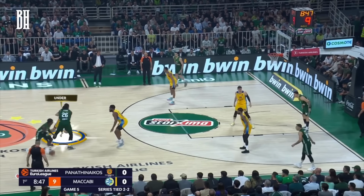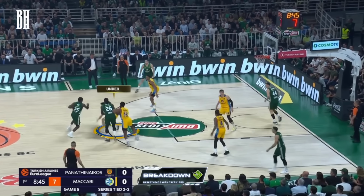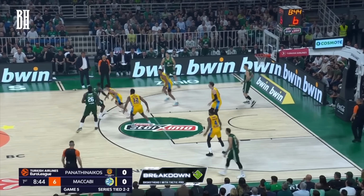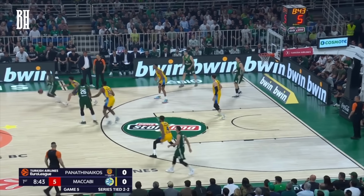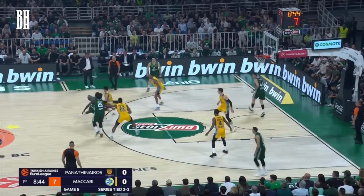In Game 5, Nunn faced a variety of defensive setups but proved unstoppable. With DiBartolomeo guarding him, Maccabi employed an under-the-screen defense, with DiBartolomeo also trying to apply pressure on the ball.